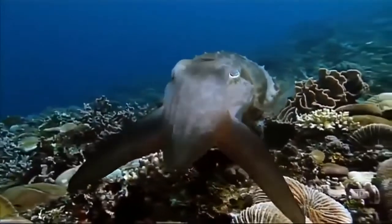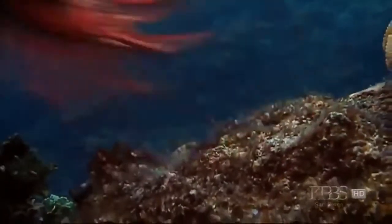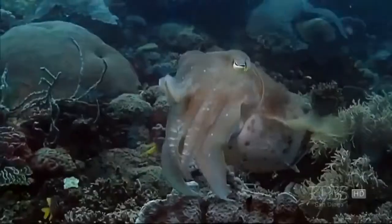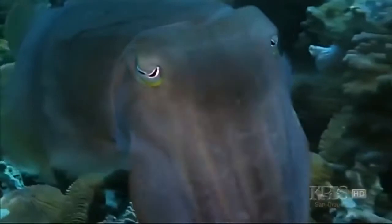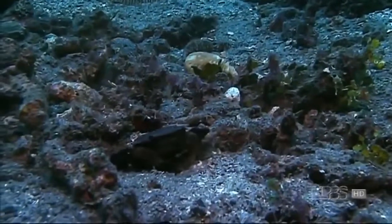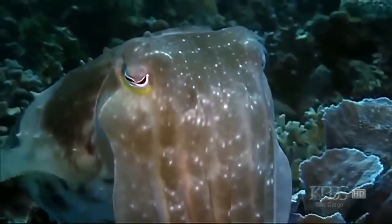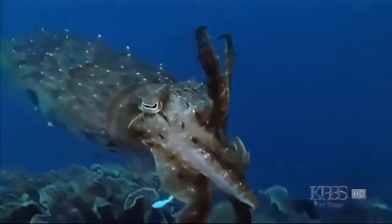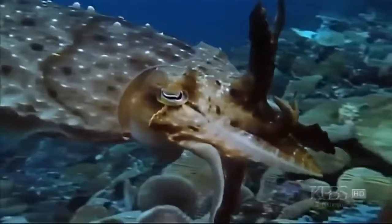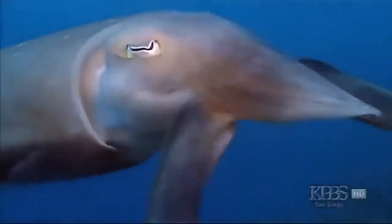But not for very long. This cuttlefish is getting bored with toys and is ready for the real thing. Cuttlefish like their meals alive. So does the size of a potential meal trigger these light shows?